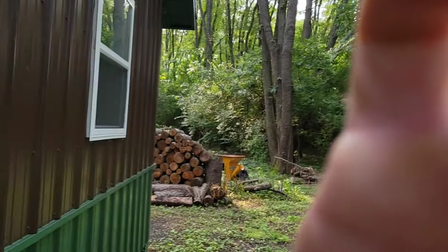But I'll give you a quick update on the cabin. I've done a little bit of work on it. It's going to probably look like a lot of work, but it's not. It's half an hour here or there. Like I said, I haven't been out here in a while, and it has probably been a good month or two since I put an update on the channel. So we'll give you a run-through on the cabin real quick, and then we're going to cut some trees down. So we'll go on in the cabin.